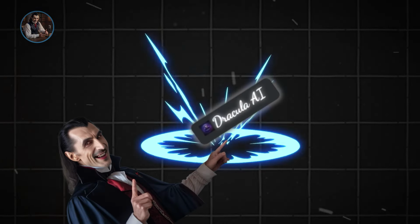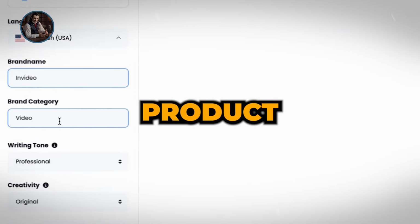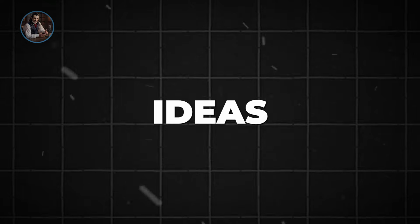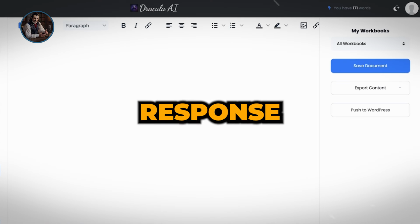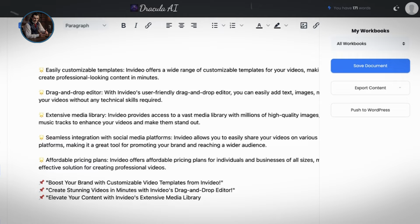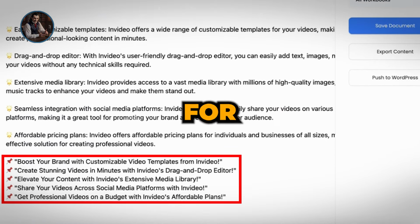In this step, we're going to utilize an AI app called Dracula AI. All you need to do is select the Pinterest template, input the product name and category, and Dracula AI will assist in generating ideas for you. Now, if we review the response it generated, you'll notice that within a few seconds, the AI has crafted attention-grabbing Pinterest pin titles along with the necessary information for the pin description.